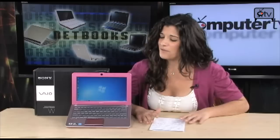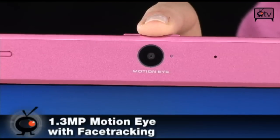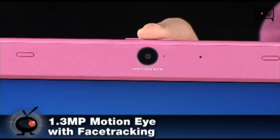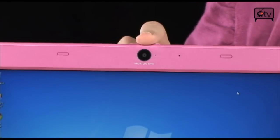It's super lightweight. It's really, really cute, very stylish, perfect for us girly girls. And I'm going to tell you more about it with the tour. So starting up top here in the bezel, you have your 1.3 megapixel Motion Eye webcam with face tracking, perfect for your video chatting, staying in touch with family and friends.